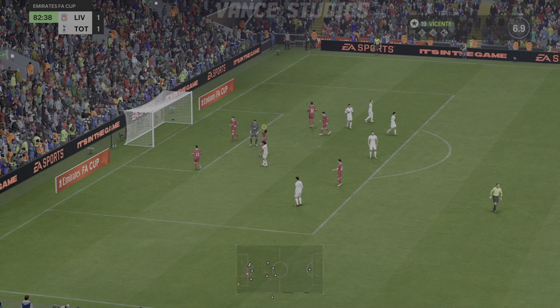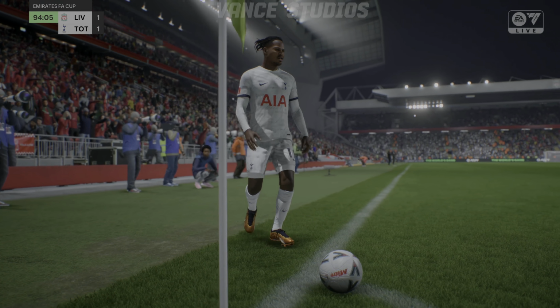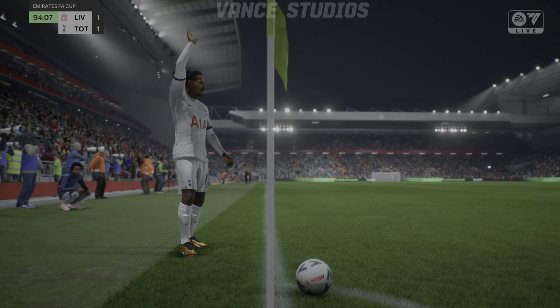Will he play it in? Delivering it into the box. And the keeper's technical skills there for all to see. Well, from that close in, that's a really good save. Such good reflexes.